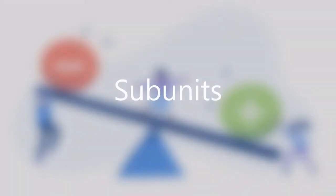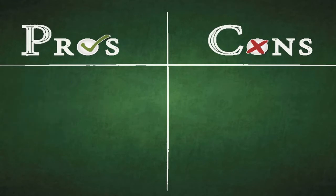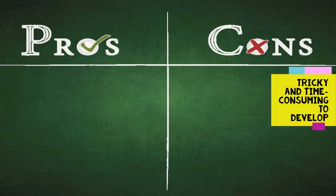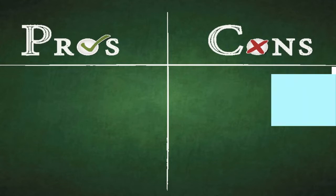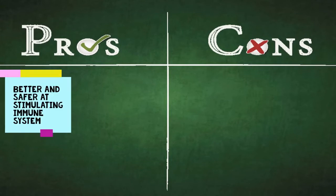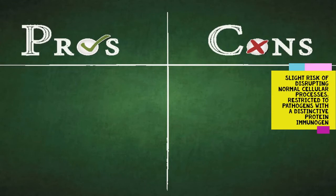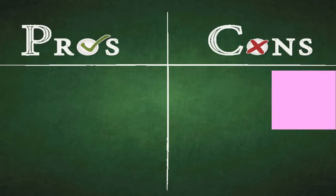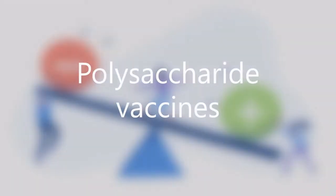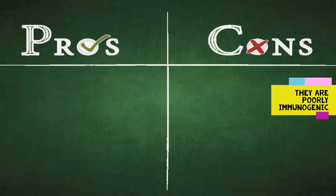Let's move on to subunits. They have a lower risk of adverse reactions but are tricky and time consuming to develop. Additionally, they too may require multiple shots. Next are the RNA vaccines. They're much better and safer at stimulating the immune system than other types of vaccines, but they pose a slight risk of disrupting the normal cellular processes and are also restricted to only those pathogens that bear a protein immunogen. Finally, polysaccharide vaccines. They can be safely administered to vulnerable groups, but they too are poorly immunogenic.